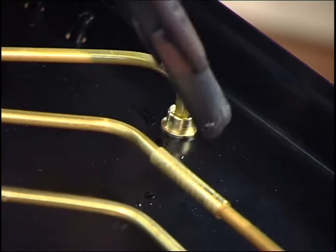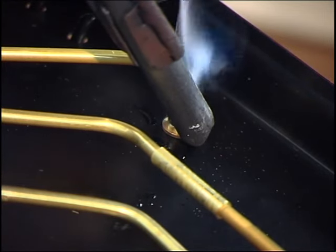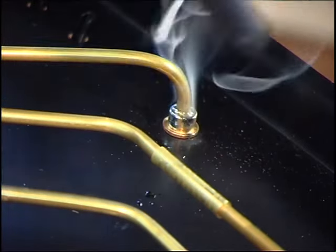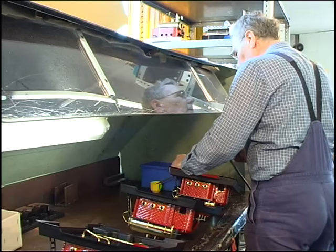Many a model steam engine fan will get the creeps looking at these pictures. But what has to be. After all, everybody would be annoyed about a model that does not work properly.